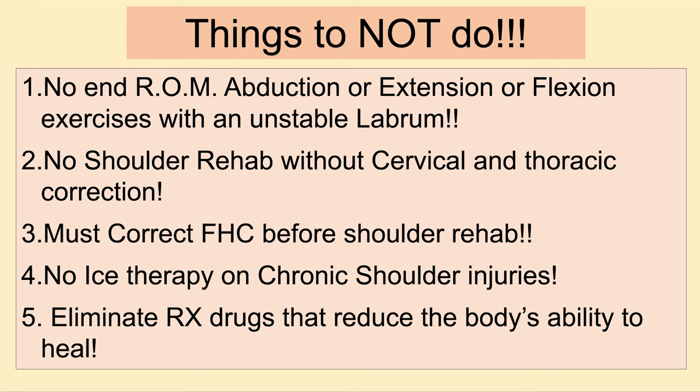And number five, eliminate the prescription drugs that reduce the body's ability to heal. When you look at non-steroidal anti-inflammatories, the most common drug prescribed, it limits the proteoglycan production of the body. That's the building block of cartilage. And it decreases inflammation chemically. So that means inflammation is how the body regenerates.